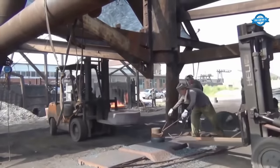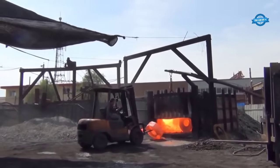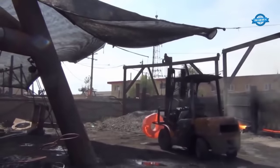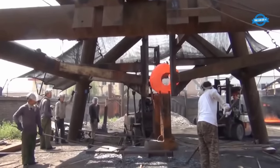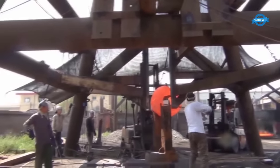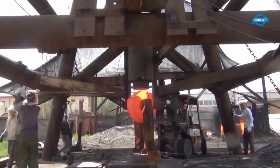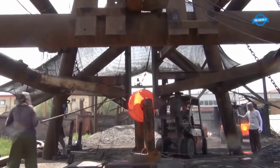Energy consumption and efficiency. Heavy forging operations are energy intensive, with power consumption often measured in megawatt hours, MWh. To enhance sustainability, the industry is investing in energy efficient technologies, such as recuperative heat exchangers and energy recovery systems, which can significantly reduce energy consumption.